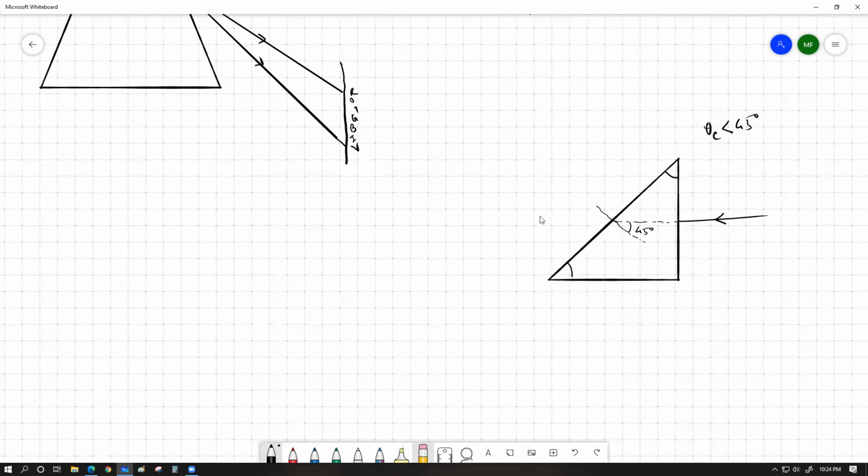Which means whenever light rays hit this surface, here is glass and here is air, whenever the light hits this surface at an angle bigger than the critical angle, no light will be left out into the air. The entire light ray which falls onto this surface is going to be 100% reflected back. That's why I use the term total internal reflection. No light passes out, no light gets absorbed either. So 100% of the light will be reflected back.